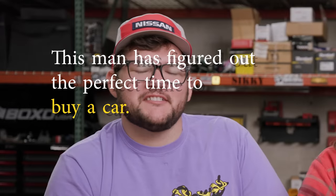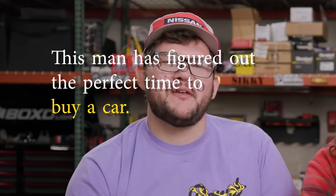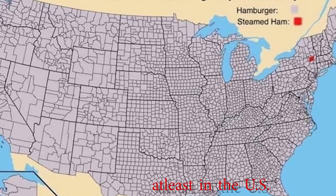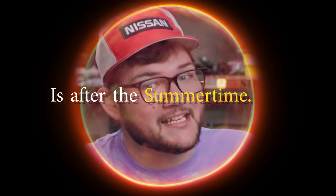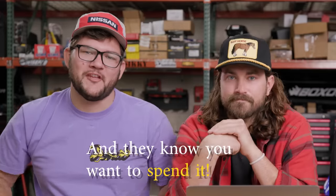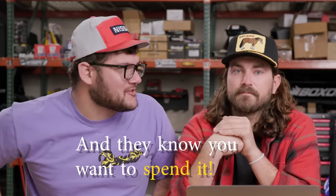If these auction prices are making your eyes water, don't be afraid. Don't pout, don't fret. The cheapest time to buy a used car, at least in the US, is after the summertime, not during tax season. Car dealers know that you've got a tax return in your pocket and they know that you want to use that as a down payment or something. Don't do it, they're gonna screw you. That's true. Wait until after summer when people are putting their toys away and saving up money for the holidays, you can score a good deal on a used car.